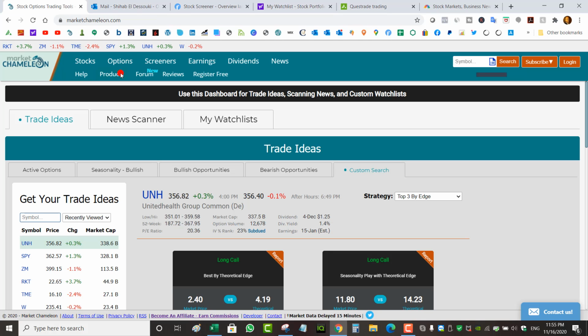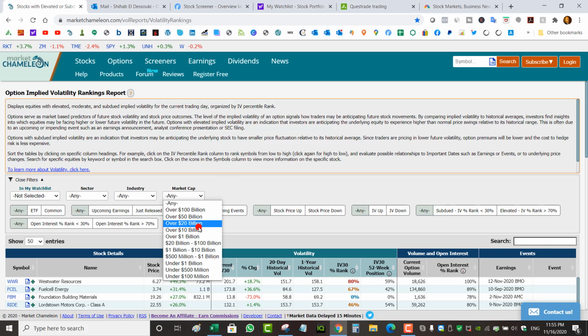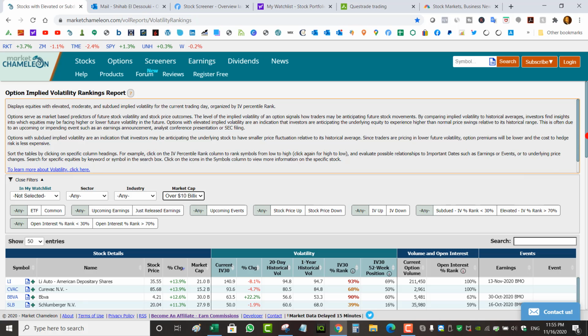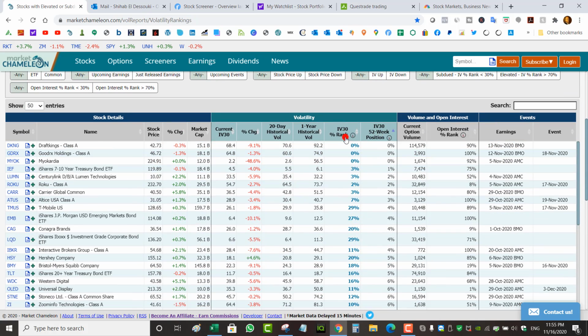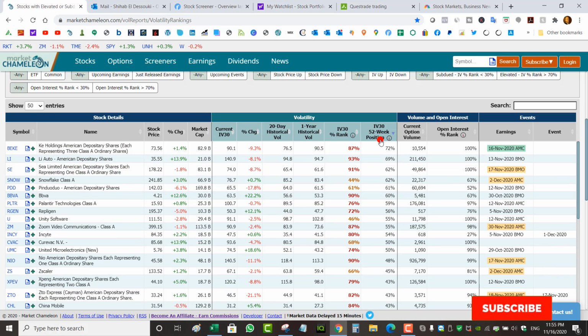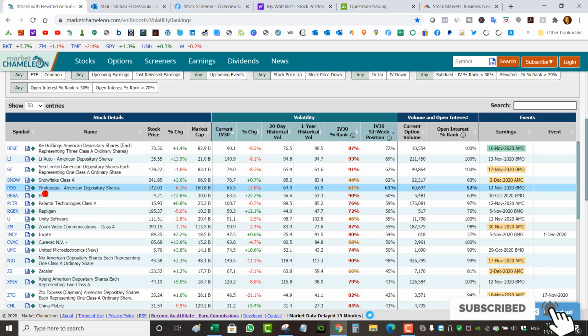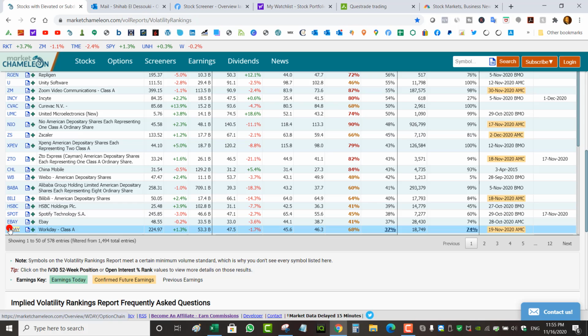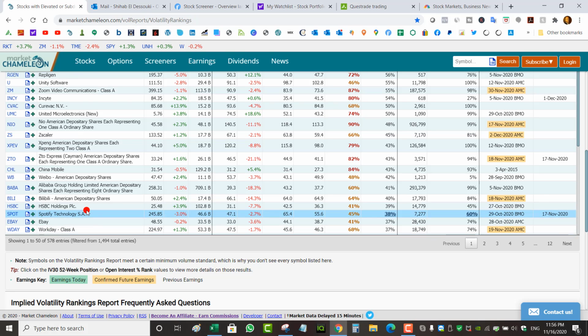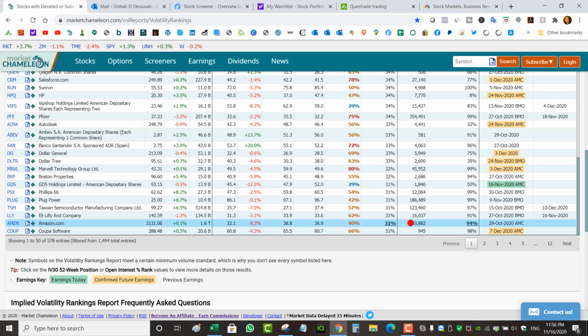I'll also go to MarketChameleon just to see which stocks have high IV rank. So I'll filter on market cap over 10 billion, and then I'll simply sort by IV30 over here, or even this one over here. If I sort on this IV rank, it shows me that Zoom has high IV, Neo, ZS, Snowflake, Baba, for example. Workday, I can see that it has earnings this week as well. Spotify, Amazon usually has high IV, but right now it's at 31, almost borderline high IV.